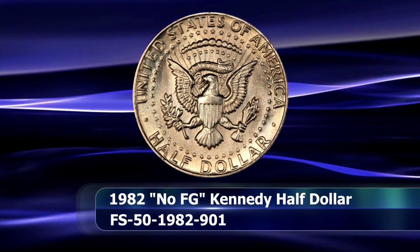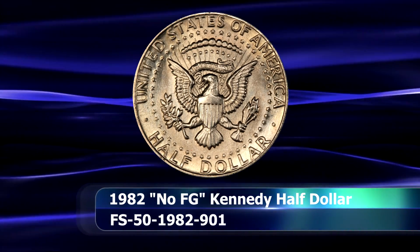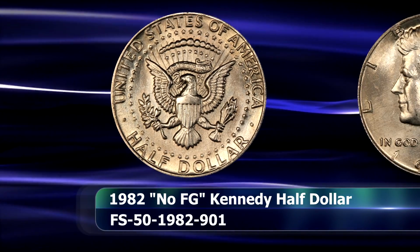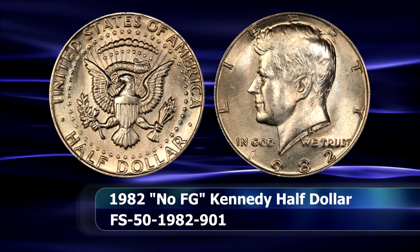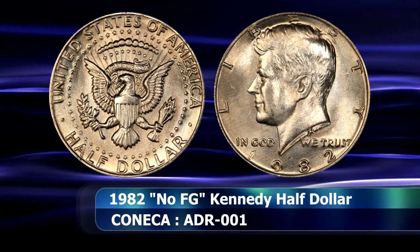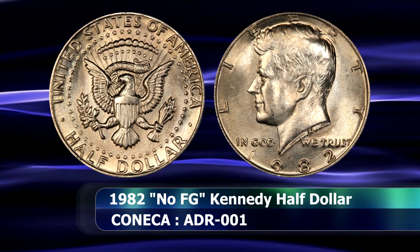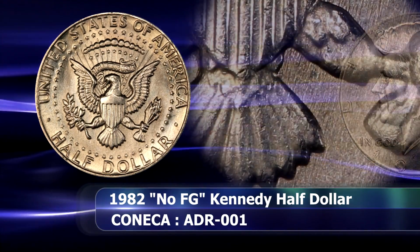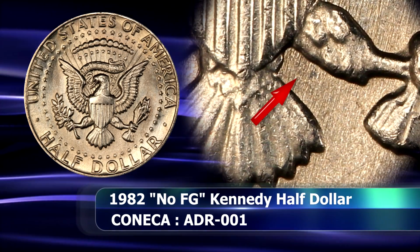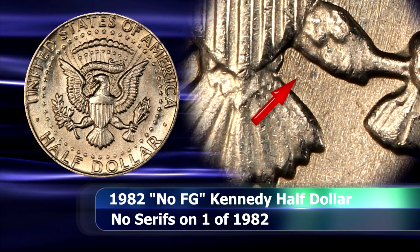The fourth position is occupied by the third and final no FG coin on this list, in the form of the 1982 no FG Kennedy half-dollar. This is, I'd say, easily the most renowned no FG coin in the series. Again, the letters of FG are missing from the obverse of the coin. Interestingly enough, at least for the majority of the coins that feature this variety, the reverse is also of note, as it contains significant die markers to look for.